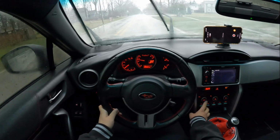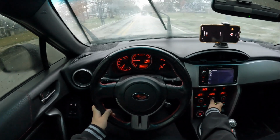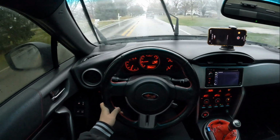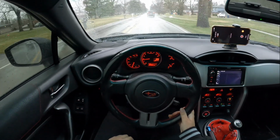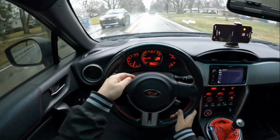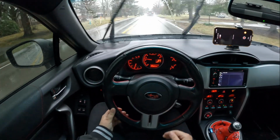It's getting a little foggy. But yeah, I know you guys heard that. Whoa, that cleared up super quick. But yeah, I haven't had the time to take it apart and see what's going on there because it's really annoying. It makes driving not pleasant.